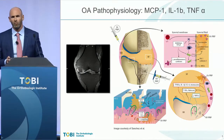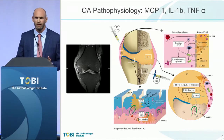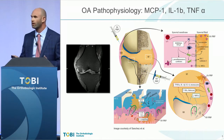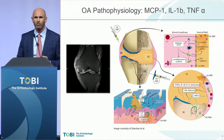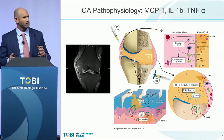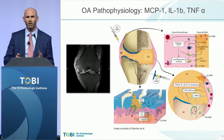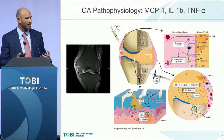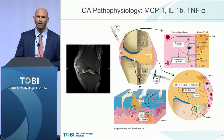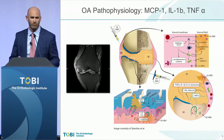So just looking at the pathophysiology of OA, there's 3 real components that we're focusing on. It's subchondral bone, the area beneath the cartilage, the synovial membrane, and the cartilage itself. And what we see are there's 3 primary players and several others, and there's this homeostasis or balance inside the joint of breakdown, repair, inflammation, anti-inflammation. And the body's pretty remarkable, and it has the ability to self-repair, but it gets stuck and it can't overcome the injury. And so MCP1, IL-1B, and TNF-alpha are all in loaded concentrations inside the joint.